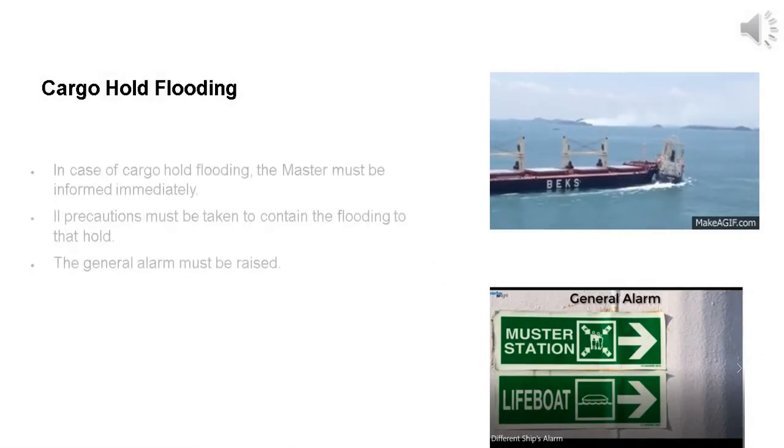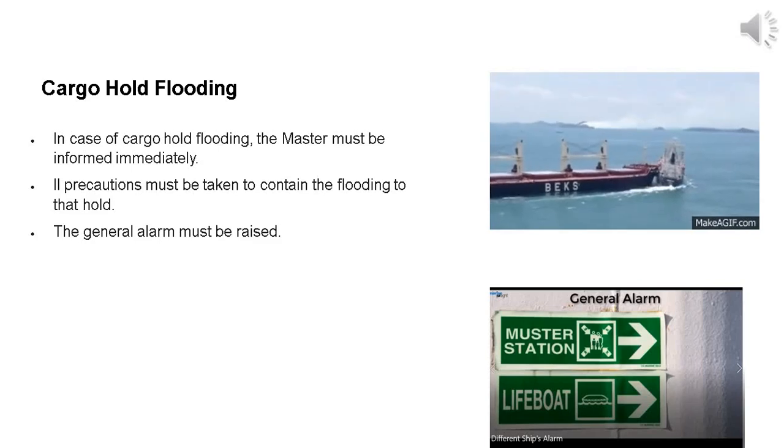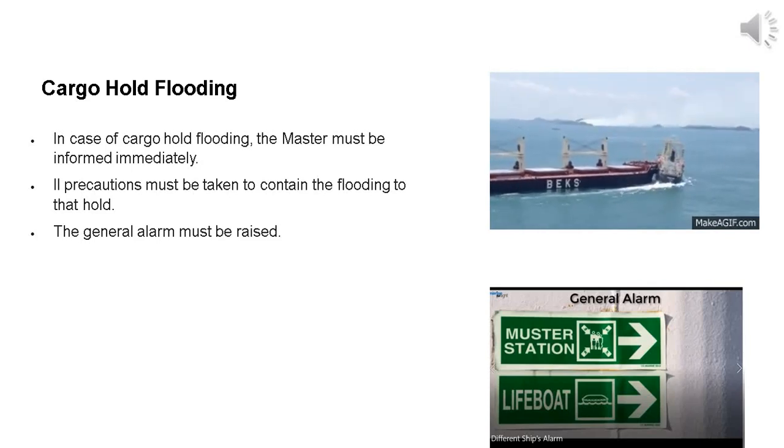Cargo hold flooding. In case of cargo hold flooding, the master must be informed immediately. Precautions must be taken to contain the flooding to that hold. The general alarm must be raised.